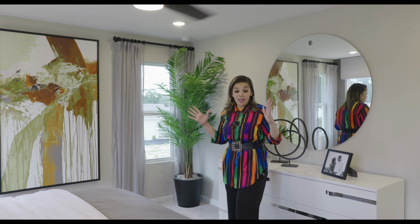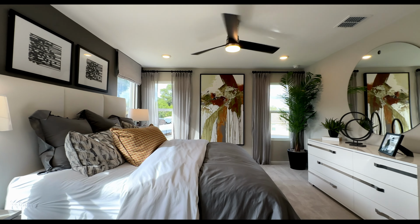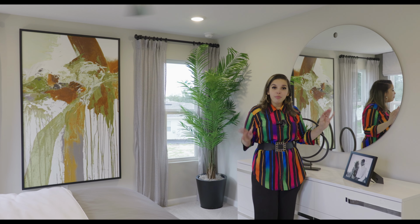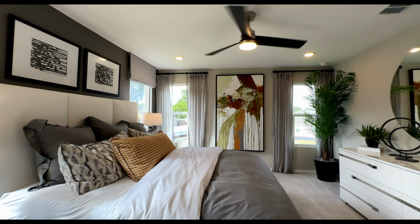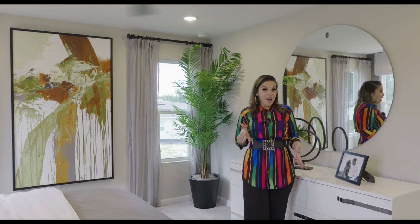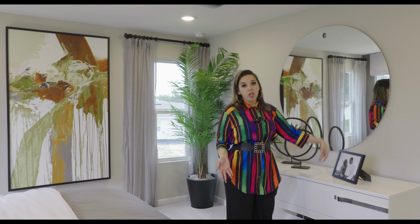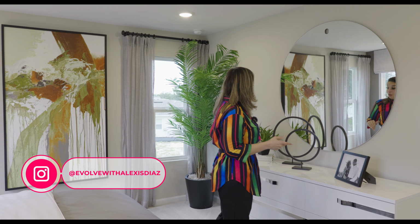So you have a king size bed, you have 2 end tables, you have this full dresser here and the mirror. Do you guys still have the dresser with the mirrors? I know that back in the day that was the thing where the mirror attached to the dresser. I'm just wondering if that's still in style, or do you just have the dresser and then maybe have the TV on the wall? Me personally, I just have the dresser and then the TV on the wall, but I'm so curious. Let me know.